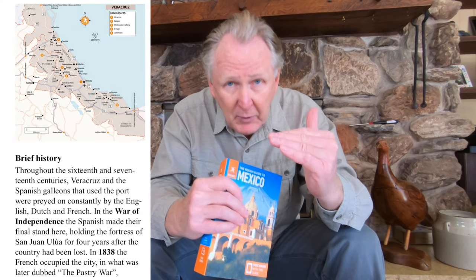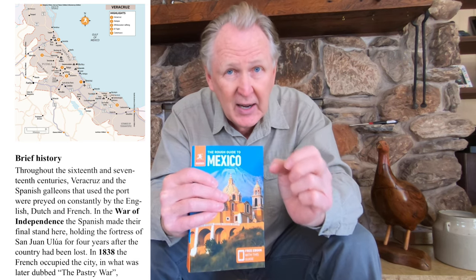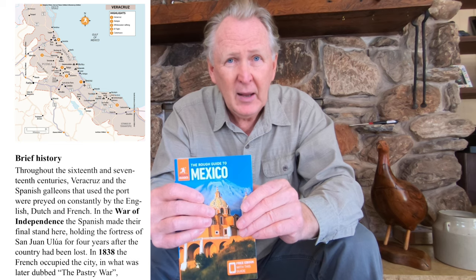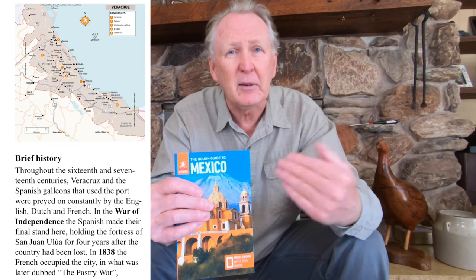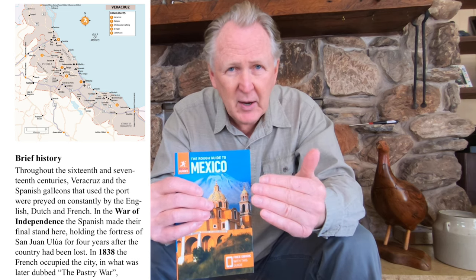Then it's going to give you a map of the area that's being showcased within that section. In this case, it's just the state of Veracruz. So as you can see, there's a map of the state. That way you can get acclimated as to where things are. And then a brief history of the state, going back in history. It's not all that long, but it just gives you enough. And again, Lonely Planet basically does about the same thing.